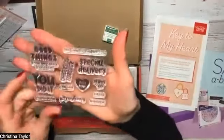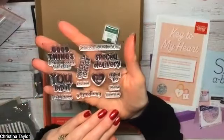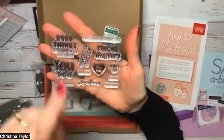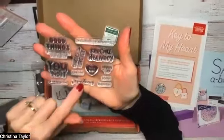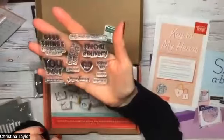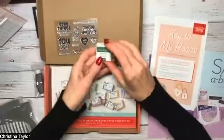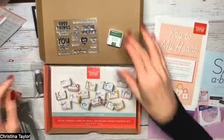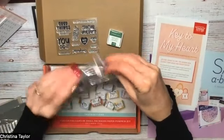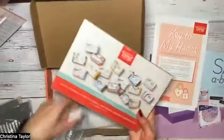On this particular Paper Pumpkin kit, you've got a variety of sentiment greetings for baby, congratulations, you did it, graduation, happy birthday, all kinds of things that you might be celebrating with a gift card for someone. You get a Garden Green Stampin' Spot and a package of Baker's Twine in Basic Gray. As I mentioned, this is an extra kit, so I don't have this one opened.